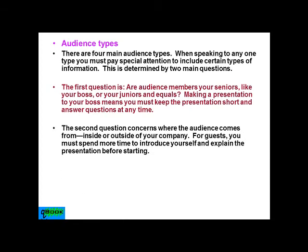The second question is, where does the audience come from? Are they from outside your company or inside your company? For guests, people outside your company, you must spend time to introduce yourself, introduce who you are, introduce your company. Explain, what is this presentation for? How will this help them? If it's people inside your company, they already know you.